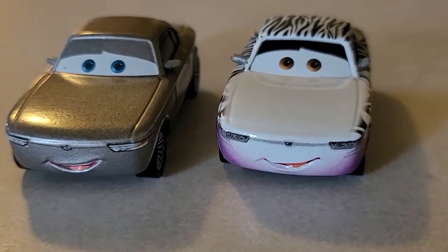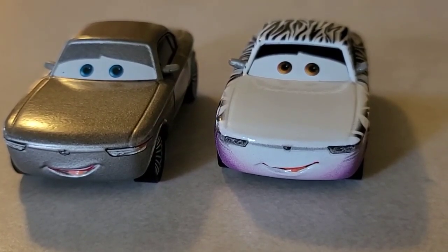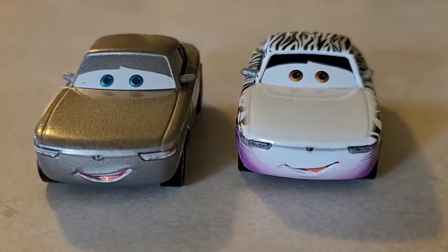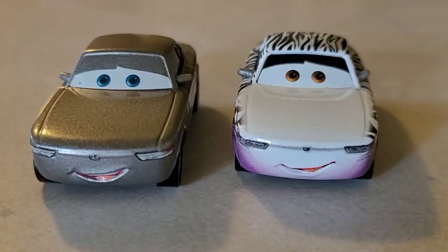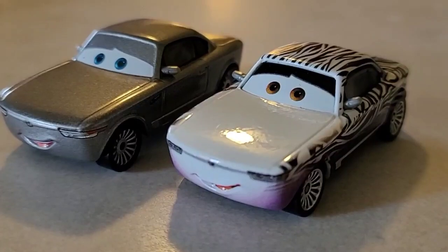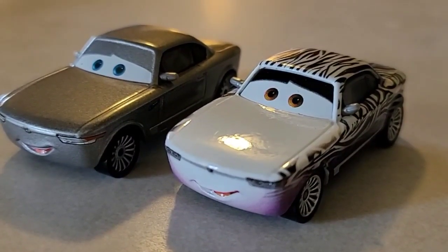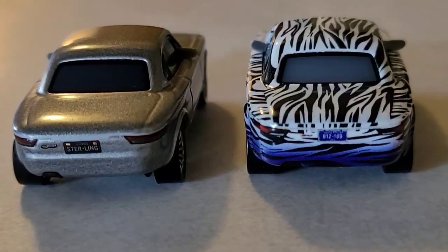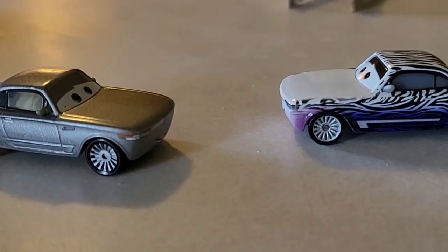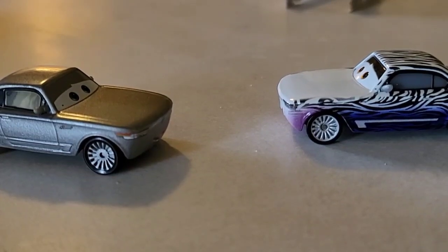Both Sterling and K-Pillar Durev are identical. Basically, K-Pillar is a Sterling repaint because they have the same mouth expressions and similar eye expressions, and they have the same model. I often mistake K-Pillar for Sterling because they look so identical, except they have different license plate numbers. Is it possible that K-Pillar Durev is related to Sterling? Is it possible that they're cousins?